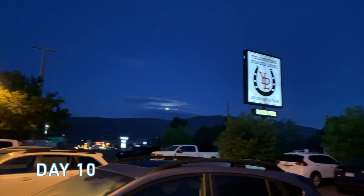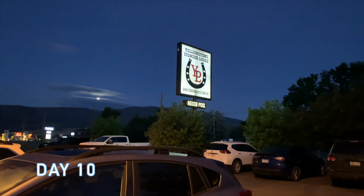Good morning. It is almost 5 a.m. and we are trying to pack up and get out of Livingston and get to Yellowstone relatively early to beat the bulk of the traffic. But we've got about a 2-hour drive to West Yellowstone and the entrance of the park, and we're going to need to charge up when we get there. So we got to make tracks, get Joan up, and get moving.